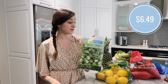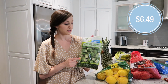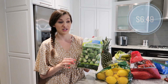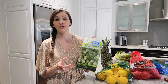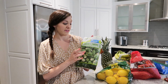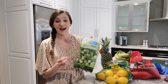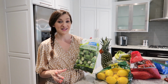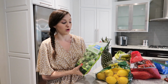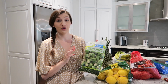I got some Brussels sprouts. This is really easy to have. I don't have any specific meal planned around Brussels sprouts, but I do like pan frying these and making them really crispy. Sometimes, if you have a creamy balsamic salad dressing, you fry them up with some olive oil and salt and pepper, maybe a little bit of garlic powder, and then at the end pour in a little bit of that dressing, and it makes the perfect little sauce on top of your Brussels sprouts. We both love it. So I have these just for a quick, easy meal.